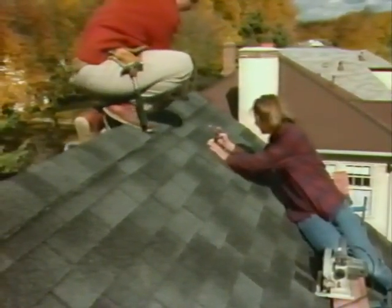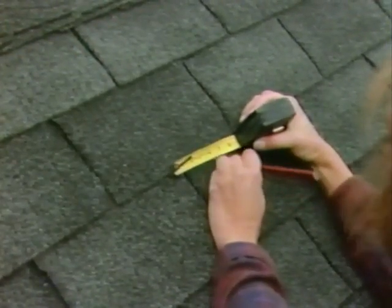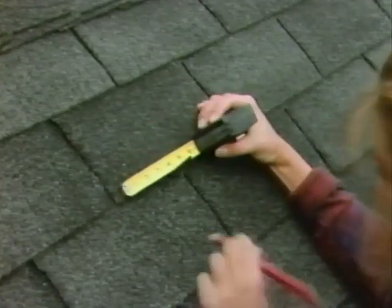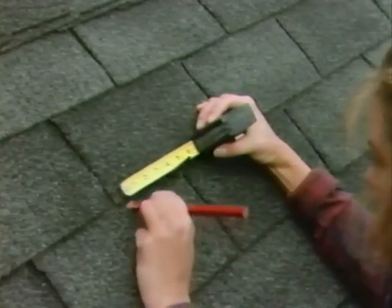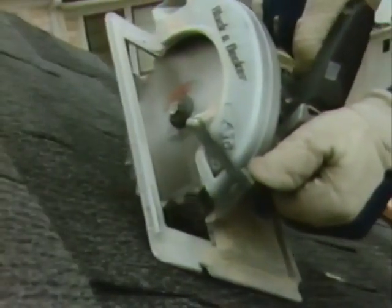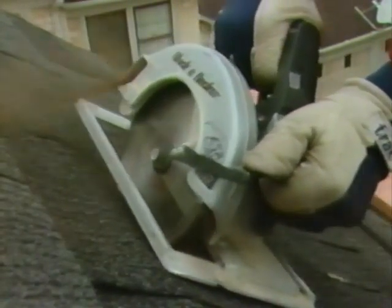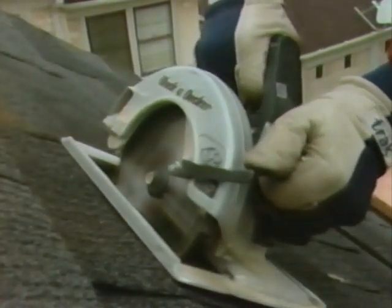Okay. The vent opening needs to be 8 inches wide. So we measure out 4 inches on each side of the nail and mark it. We'll also measure down 10 inches for the length of the vent. Now I start sawing. I need to start with a plunge cut. This first cut for the top goes right up along the bottom of a course of shingles.